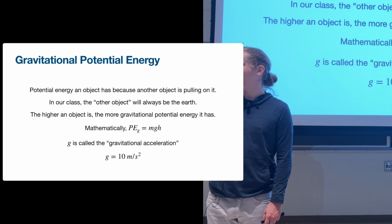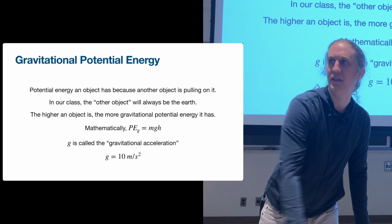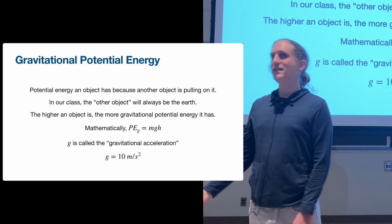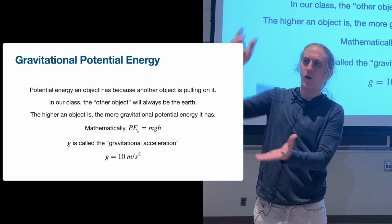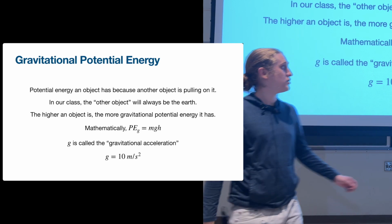So if you put a ball at the top of the hill and you give it a little push, it's going to roll down to the bottom of the hill, right? Because even though it's not falling per se, it's still going down. That's the idea behind gravitational potential energy.